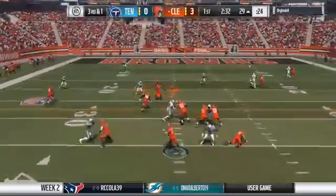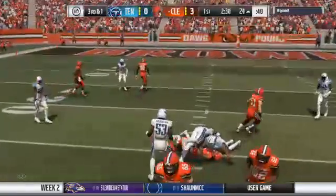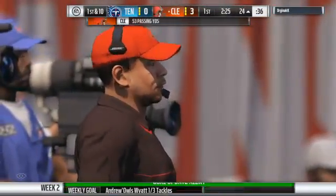Breeze to throw on 3rd and 1. And he's got Fitzgerald. 5 yards is the pickup there as that extends this drive.